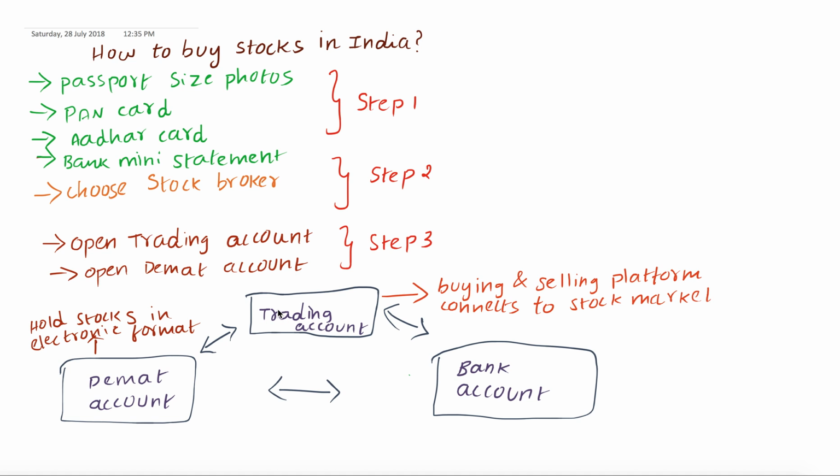If you want to buy some stocks, or if you want to sell some stock, you need some platform that connects to the stock market. The trading account handles those things. So a trading account is a buying and selling platform which connects to the stock market. Suppose you want to buy or sell stock, then you can use a trading account to buy and sell stock via the stock market, which can be either NSE or BSE.